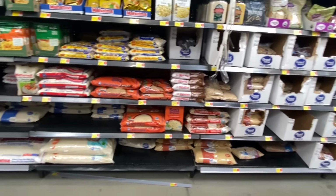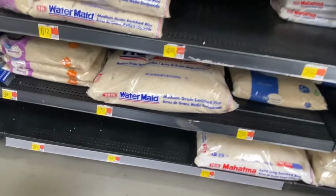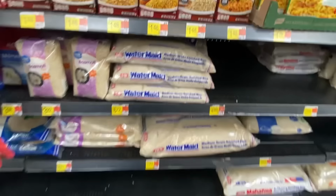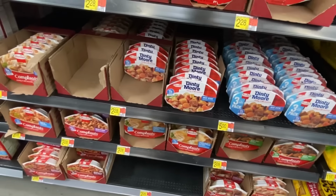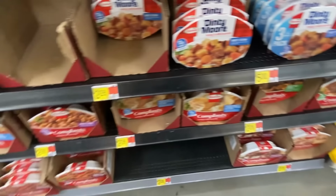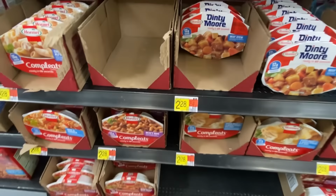This is the rice. The large bag is $11.78. The other bags over here are gone, which is something I need to stock back up on. $2.88 for the complete meals.